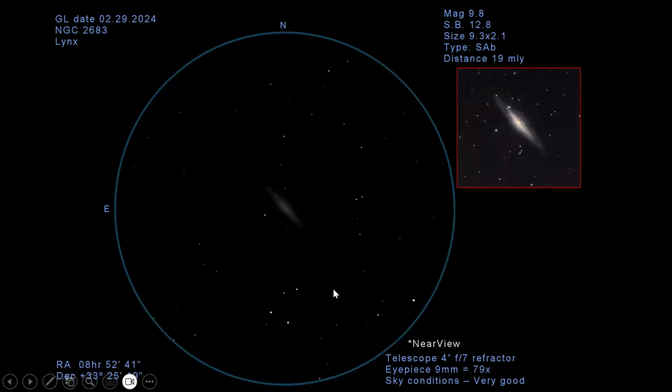So the galaxy showed up really well in the 4-inch refractor. It was in a good part of the sky, basically overhead. And the sky conditions, like I said, were really good. So I saw a nice, bright, large core area, a little bit of a nucleus, and then the galaxy extended very well from the northeast to the southwest. It has some nice field stars within the eyepiece view, which I think enhances the overall view of the galaxy.